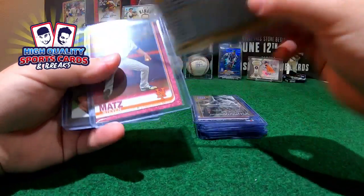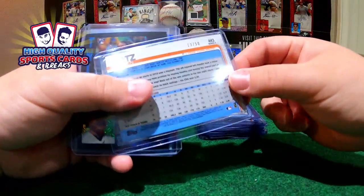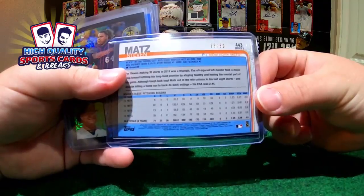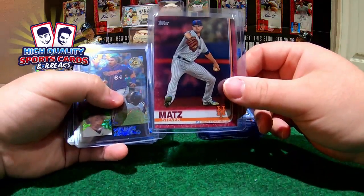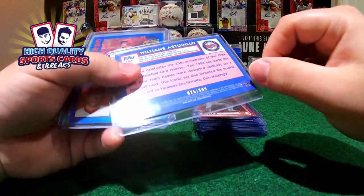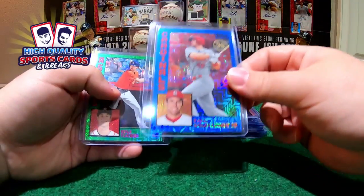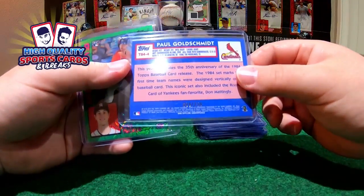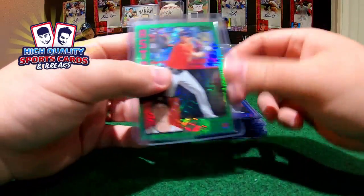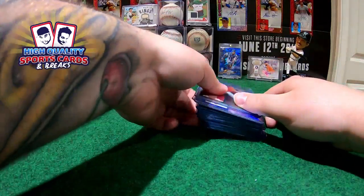Father's Day, we got Eric Thames, Milwaukee Brewers. Steven Matz, pink, out of 50, pink Mother's Day. And Black Mojo, out of 199, Willians Astudillo, rookie card. Out of 150, Paul Goldschmidt, St. Louis Cardinals. And we got Tucker, out of 99, Green Mojo for the Astros.